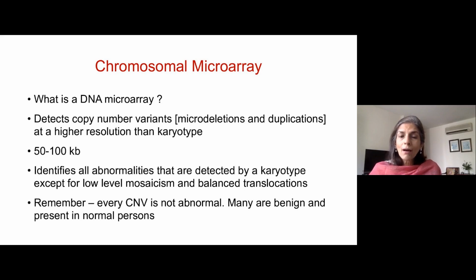So what it detects are copy number variants. Copy number variants are microdeletions and duplications. Remember we talked about deletions and duplications in a karyotype, but they were large ones. When I want to look at very small ones through a magnifying glass, I do a chromosomal microarray analysis, because I can pick up things as small as 50 to 100 kb, compared to what we saw in a karyotype, which is up to 10 MB, million bases. Only anything which is more than 10 million bases you pick up in a karyotype, but very small ones you pick up on a microarray.